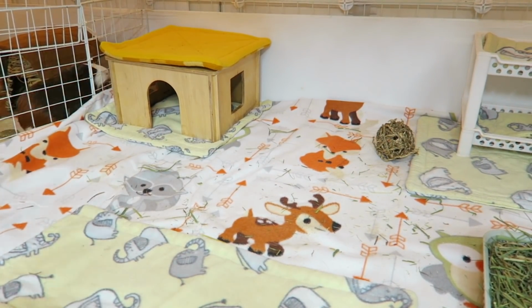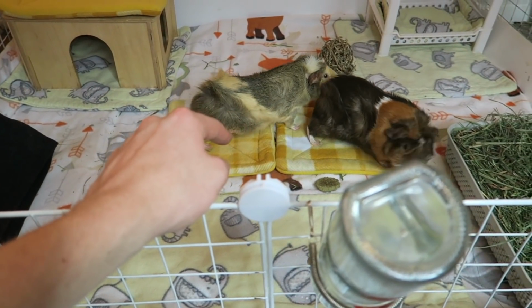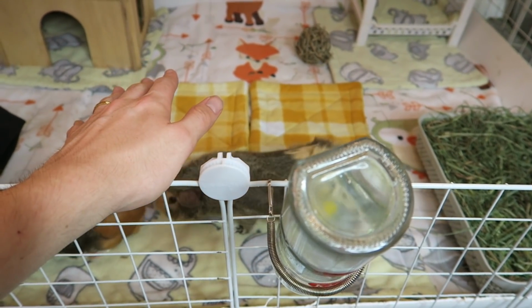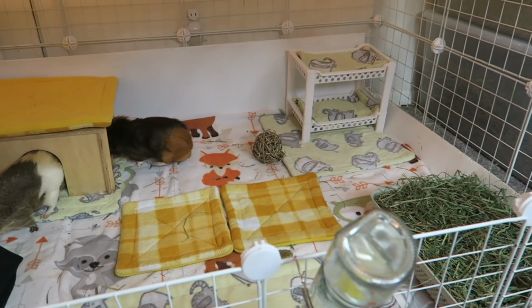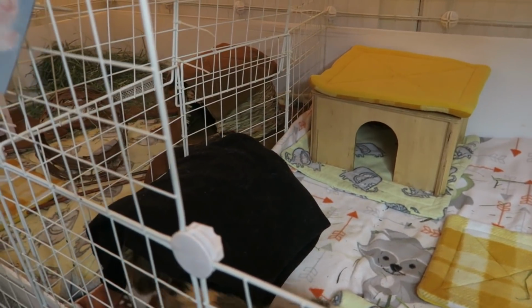Alrighty, and then there is Kai and Winston's cage all clean. I decided to put two right there because sometimes they will just lay in the middle, so I just felt like I wanted to make it more cozy if they choose to do that. And they definitely will be getting an upgrade again, as I mentioned before, with doing the whole cage renovation. It's not going to stay like this forever.